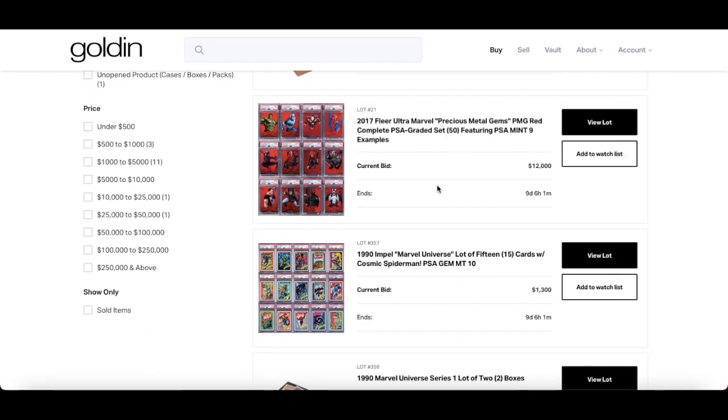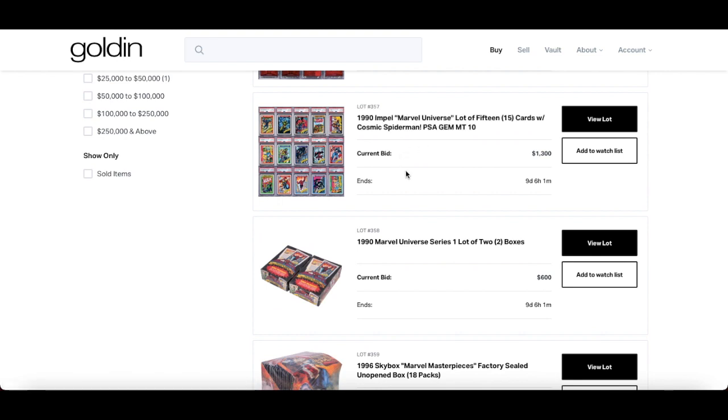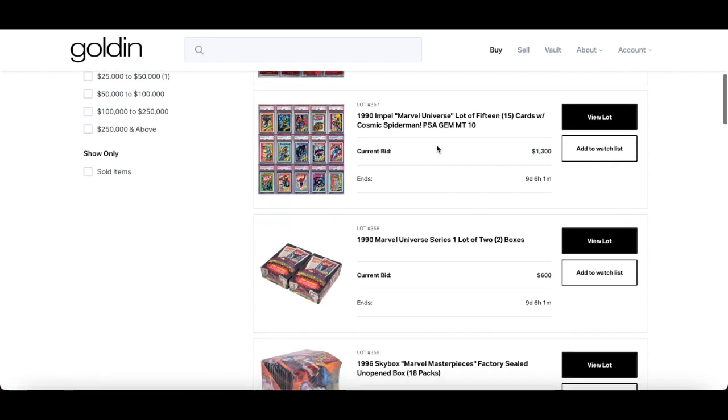2017 complete PSA graded set, and again, we've seen some recent sales of these. 12,000 current bid, 9 days, 6 hours remaining. And then you've also got a 1990 Impel Marvel Universe lot of 15 cards at PSA 10, currently at $1,300, 9 days remaining. And again, there are many people out there that I know that are going after a full shebang of these 1990 MUs. I don't know if anyone's actually completed it yet. That'd be interesting to see. But someone out there may have some of these missing, and they'll buy that to complete their collection potentially. So yeah, we're going to follow that one, see where that one goes, that's for sure.